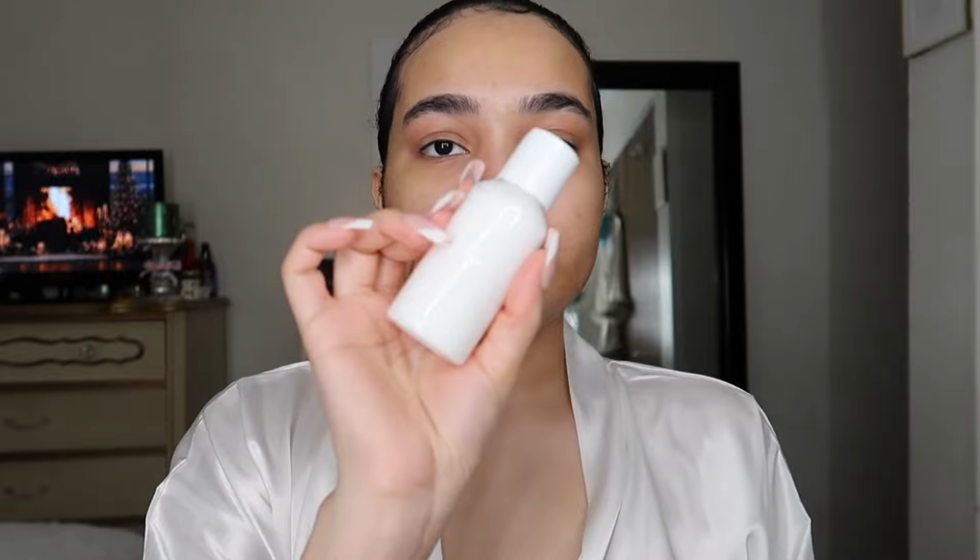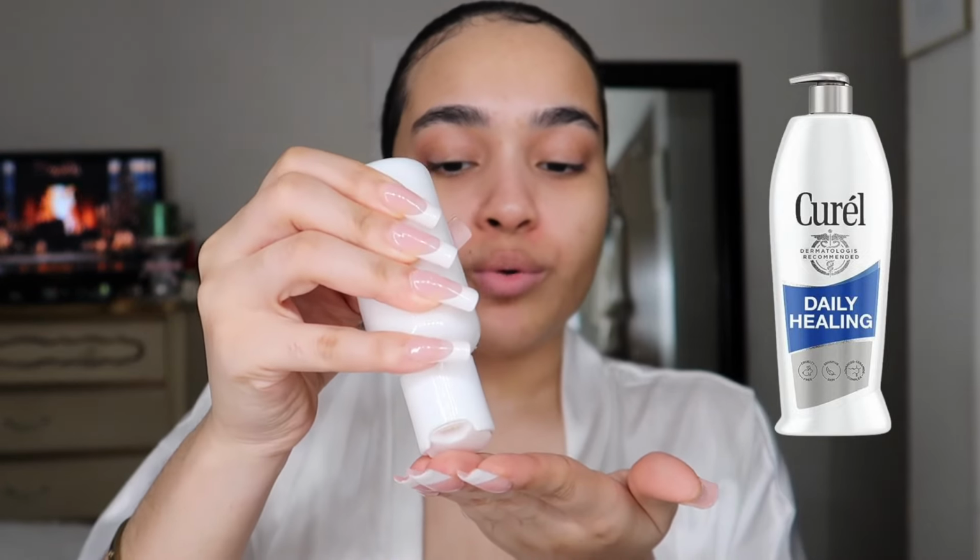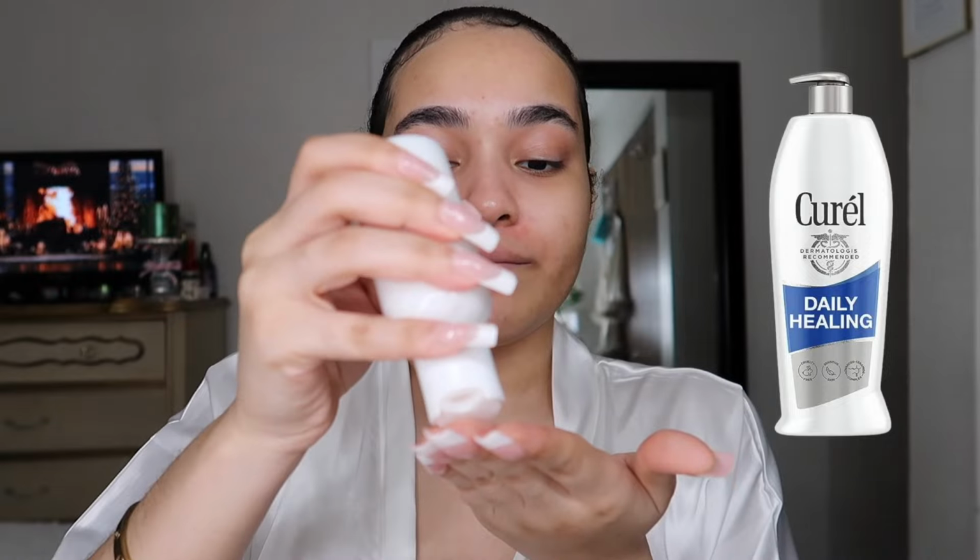Next, I'm gonna go in with this moisturizer that I have put in a travel size bottle. I'll leave a picture right here. I love this moisturizer so much. This is probably one of my favorite lotions to use, especially during this winter time. My skin be going through it. I need to put more on the back of my neck.